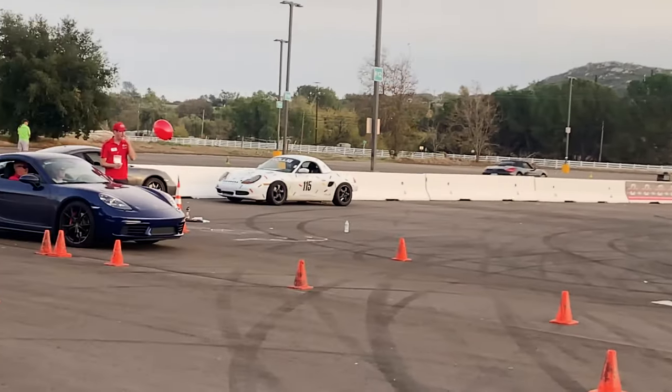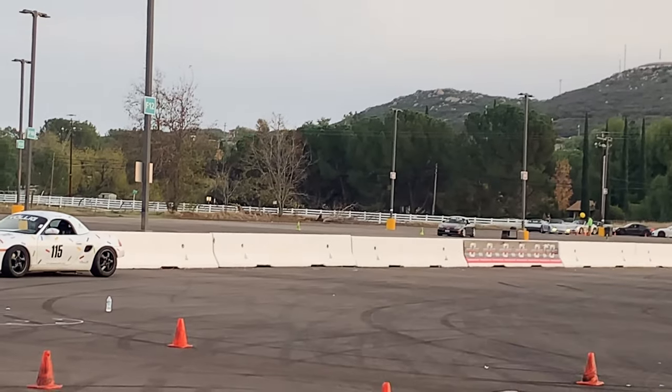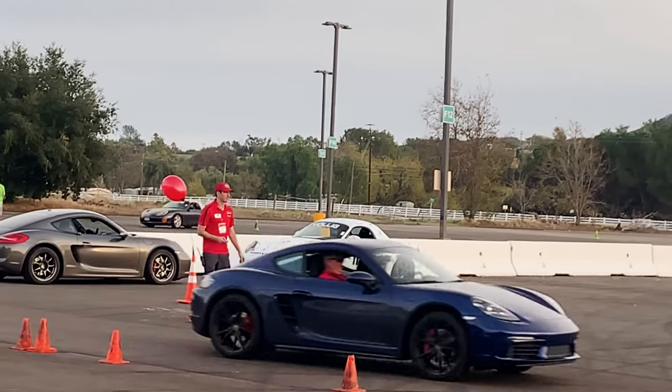Far side, we got the slaloms going on. A bit hard to see out there. This has been a great day with PCA.